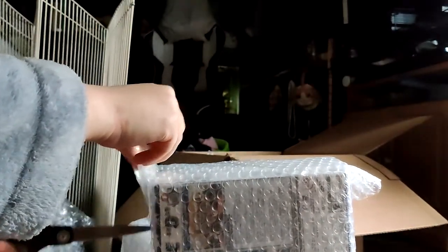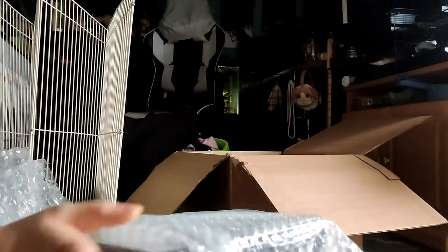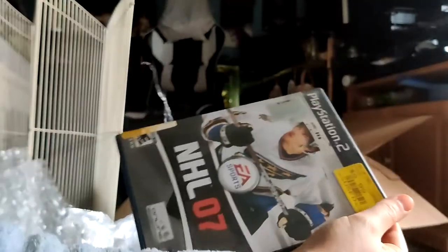I was too excited and I wanted to open it now. And if I waited, before I took a bath and shower, I'd be waiting for a while. Okay, so what's in here? Here's all the crappy sports games. No, seriously, these are all crappy sports games. It was like $7 for an NHL game, that's funny.